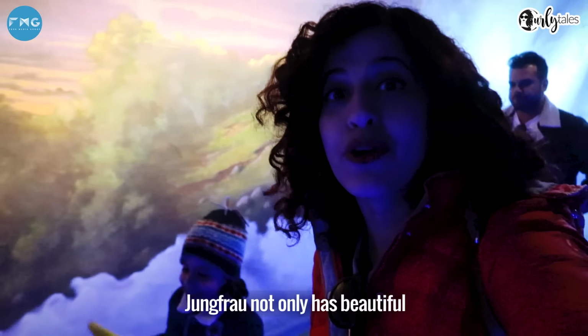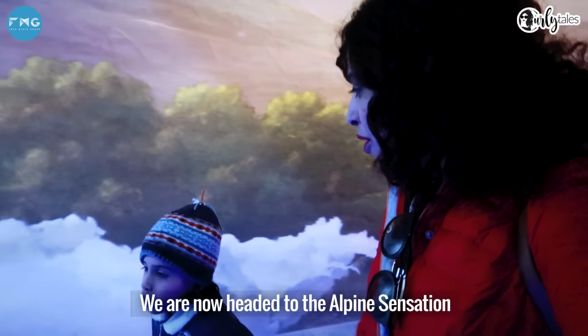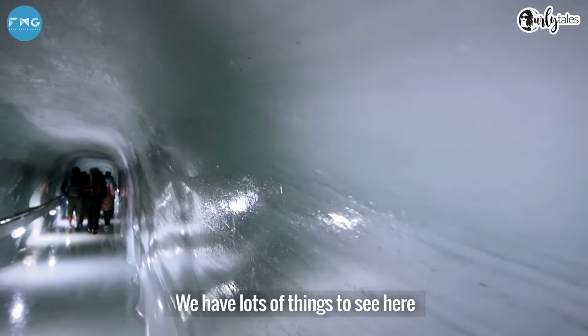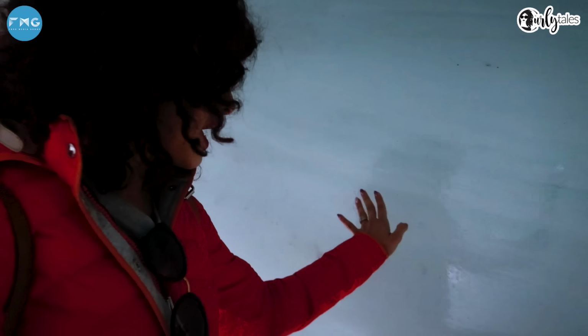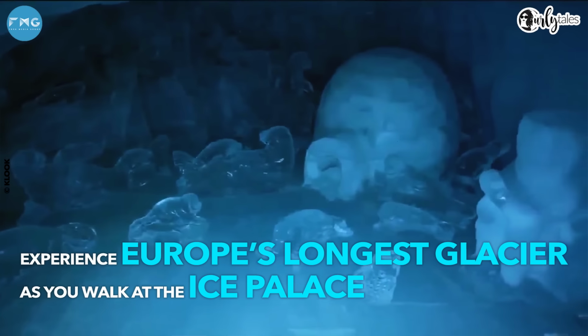Not only does it have beautiful views to offer but also amazing activities, and we are now headed for the Alpine Sensation followed by Ice Palace. We have lots of things to see here. So this is the Ice Palace at Jungfrau. Everything here is of course made of ice. Oh my god, my hands are getting wet.